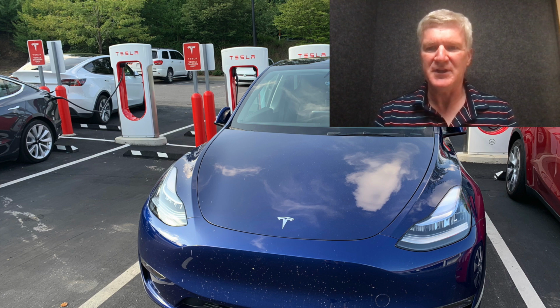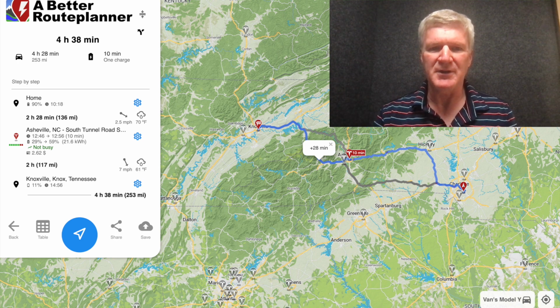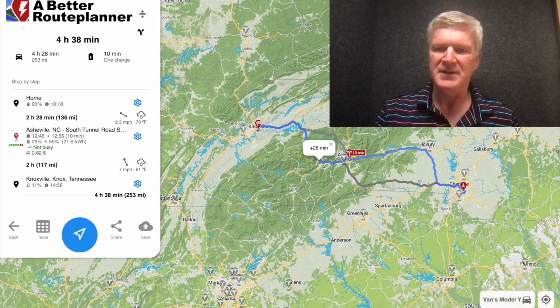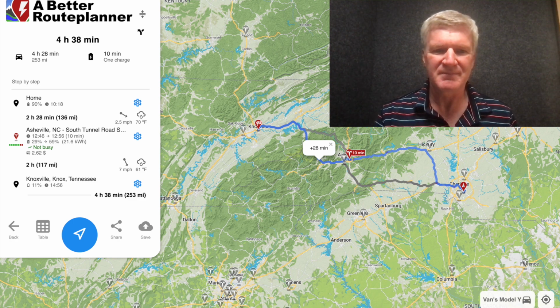A better route planner did give us the option to go the same route as Google Maps, and there is another supercharger location in South Asheville, but at the time all those units were still only 150 kilowatts, and it only saved a few minutes of driving in exchange for a little longer charging, and this comparison is just for fun and not a controlled experiment.